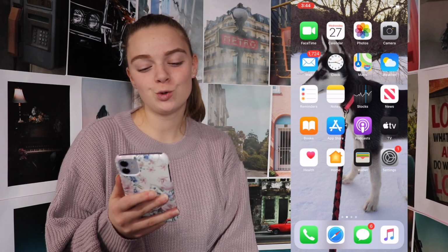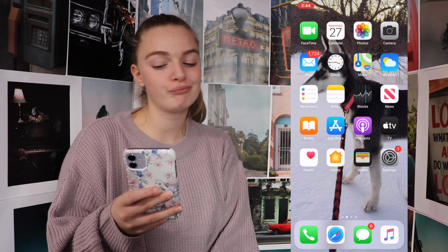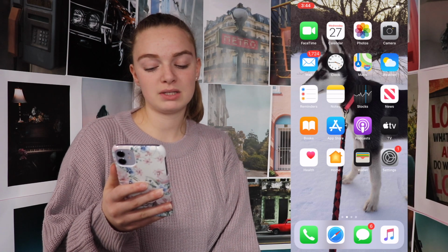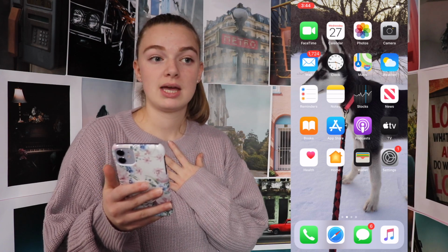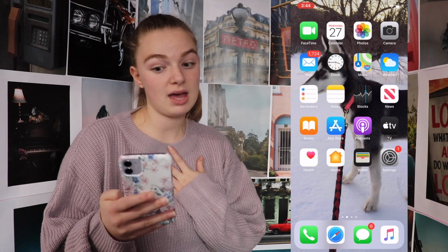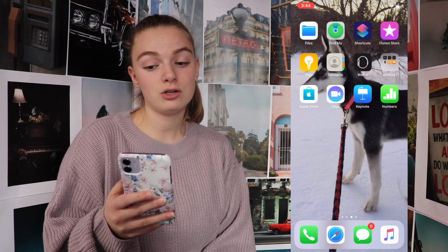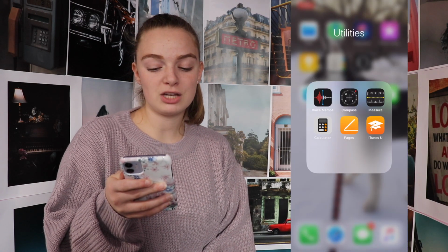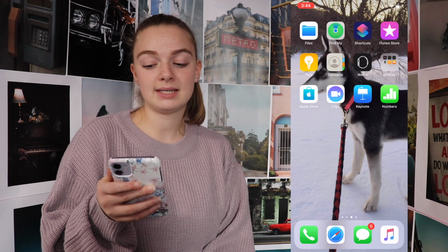I then have stocks, news, books, App Store, podcast, Apple TV, health, home, wallet, and settings, all the same as they were when I got my phone. On the little bottom bar, I have my phone app, Safari, iMessage, and then Apple Music. I use Apple Music and I don't use Spotify, so that is my music app. Then on the next slide, I have Files, Find My, Shortcuts, iTunes Store, Tips, Contacts, Watch, and in my utilities, I have Voice Memos, Compass, Measure, Calculator, Pages, iTunes U. I then have Apple Store, Clips, Keynote, and Numbers.